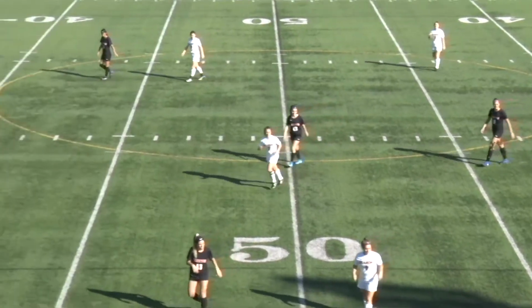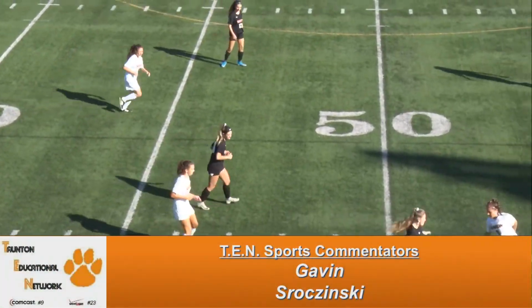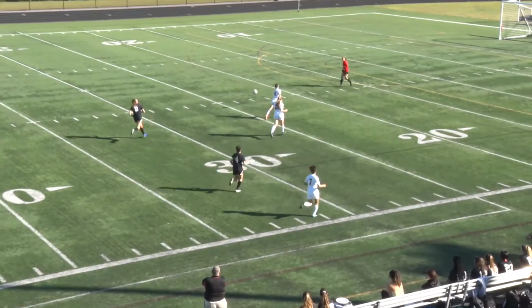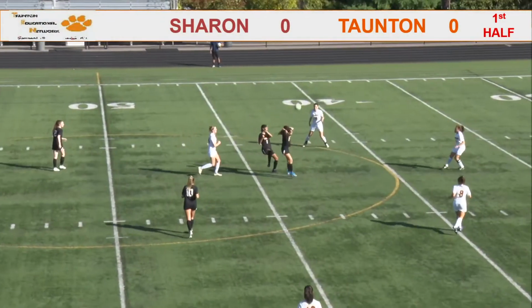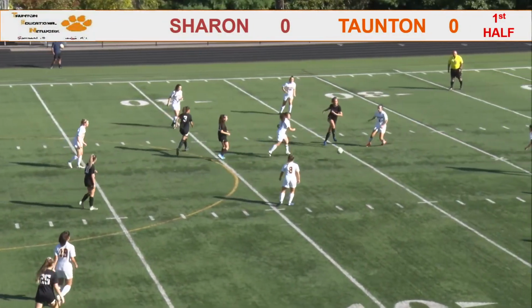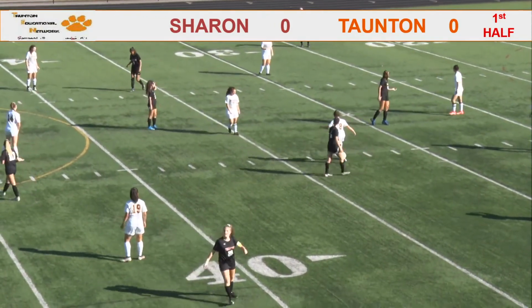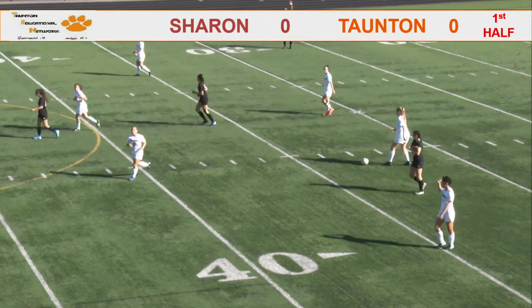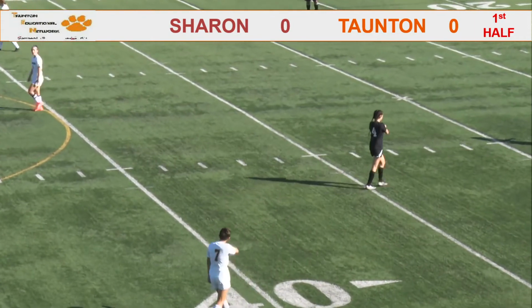Here comes a throw-in. Onto the side. Sharon Eagles. Taunton Tigers. It's going to go back to the Sharon Eagles. Top fly ball. Yep. Headbutting it. All right. Back to the Taunton. Oh, there's a whistle. Penalty on someone. Sharon Eagles going back.